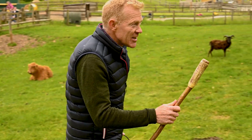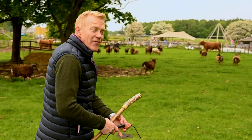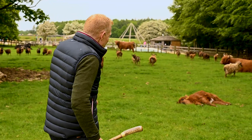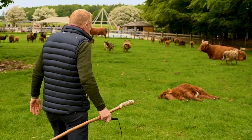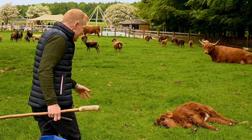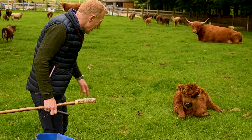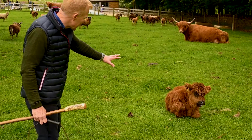There's one over here which is the last one to be born, which is just a few weeks old. It's just fast asleep in the grass. Absolutely gorgeous. This is just lying there dreaming. Oh look, she's just heard me and woken up. It's got a gorgeous coloured face, this one.